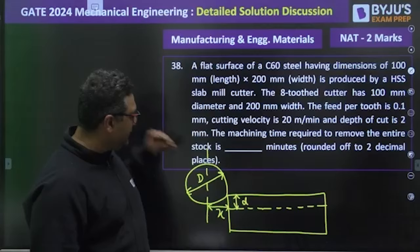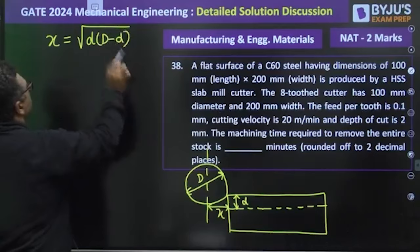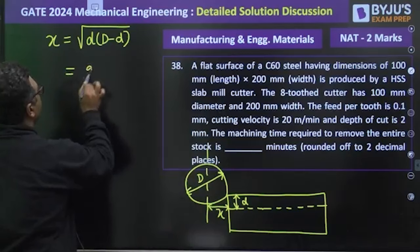You know that first of all, we will be finding out the compulsory approach. The formula for that is d into D minus d. So let us say what we are getting as the value for the compulsory approach when we calculate. We would be getting it as 14 mm. How? You know that depth of cut is given as 2 mm. What is diameter? Diameter.